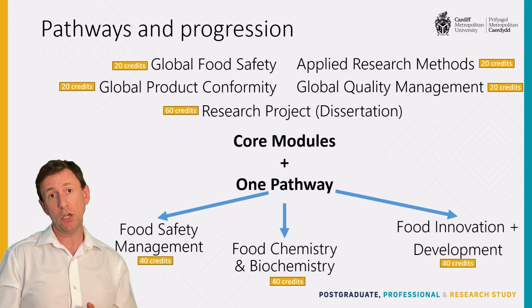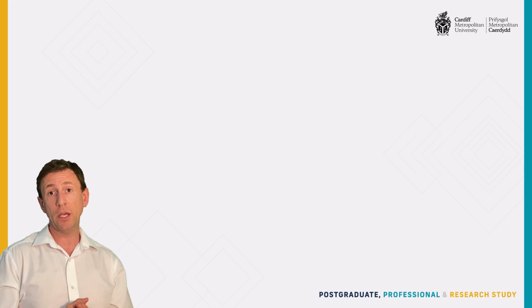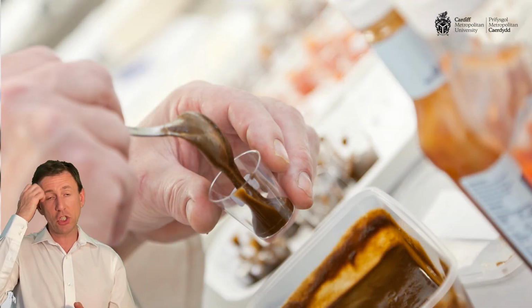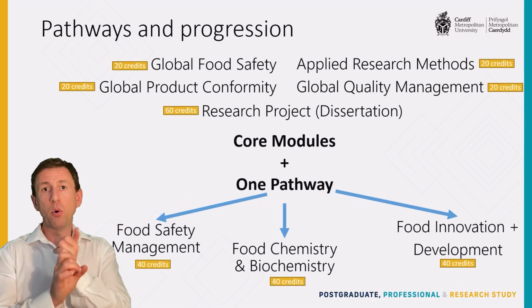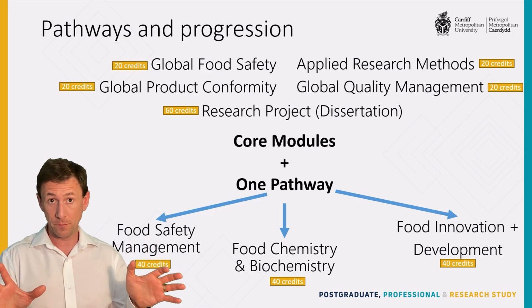The last pathway shown here is food innovation and development. In this pathway, you will get to work on a live, active project with a food manufacturing company. These projects change every year, and some have even launched products based on what students have made. Some examples include vegan cakes, allergen-free snacks and drinks, flexitarian foods, high-energy snacks, post-workout recovery products, sandwich spreads, desserts, soups, and more.